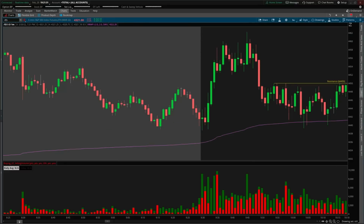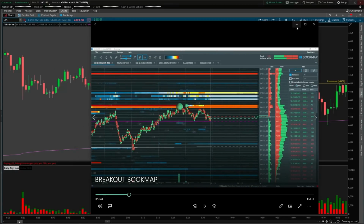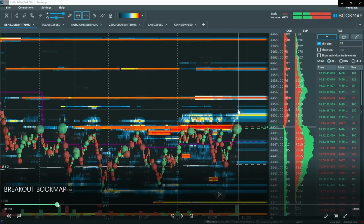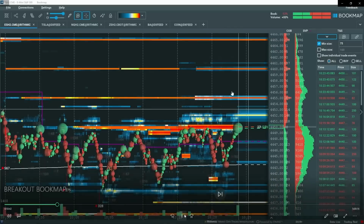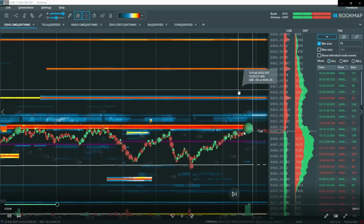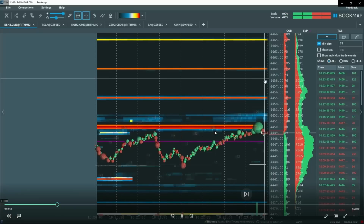So now at this point, watching the tape, I'm really watching some aggressive market buy orders trying to come through at this level. And at 1023, I took it long. I took the E-mini long when the market looked like this. I thought after the fourth or fifth time we were going to break through it.